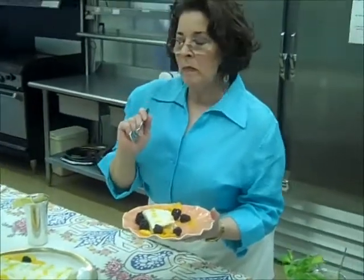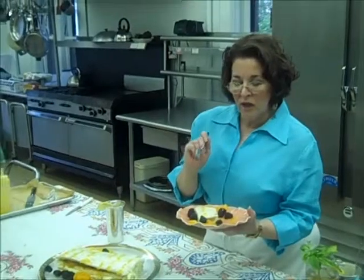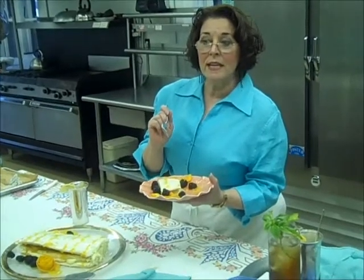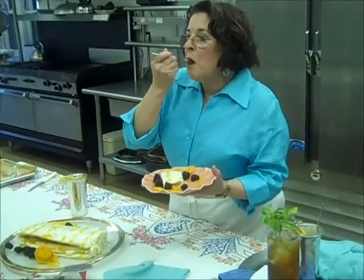Uh-oh. That mango with a little Cointreau and lime juice is just fabulous. Very exciting. And the cream with the cream cheese special added at the end is wonderful. Dense and thick and delicious.